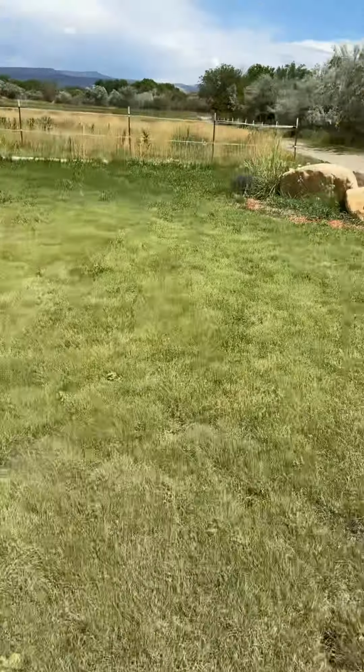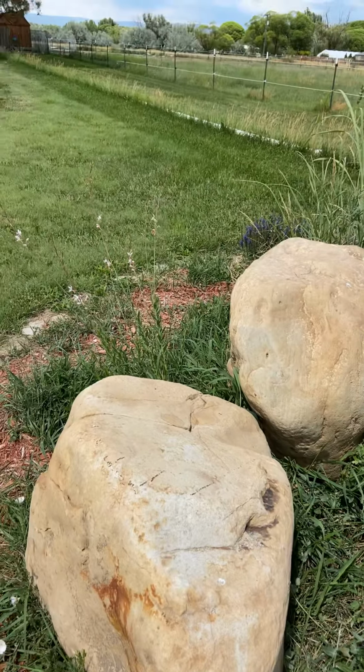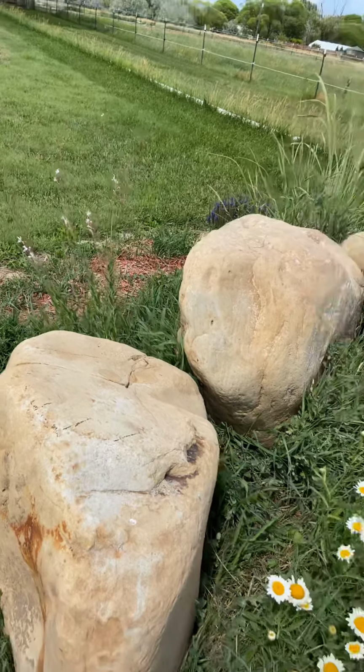And I have one of those that was from one of my daughter's weddings, and it was in pots all around the house, and then I replanted it, and it's only supposed to be biennial, but it lasted, so far it's been 4 years now.